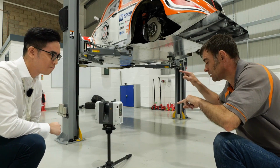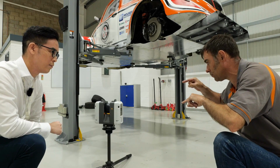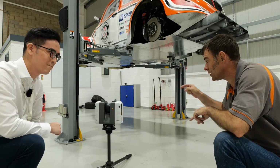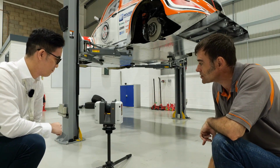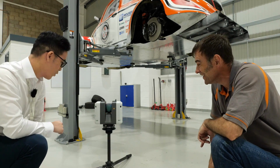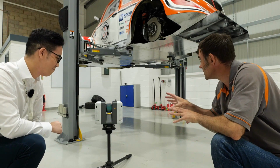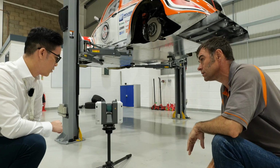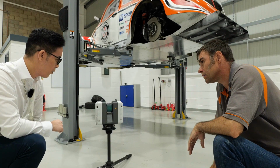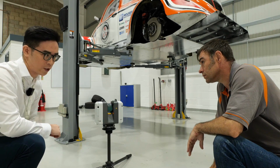So when the laser comes back, it can actually calculate what that distance was from where it hit? Precisely, yeah. Insane. I can see the mirror spinning around. That's spinning at some rate of knots, isn't it? Yeah, I'm not quite sure how fast it's spinning, but it's probably a few hundred RPM. But how accurate is this? So this is probably accurate to about 1 to 2 millimeters, but in terms of the global accuracy, that's what we're trying to capture at the moment.